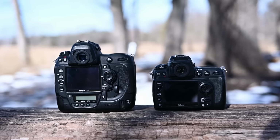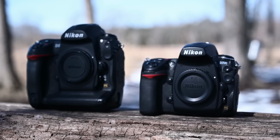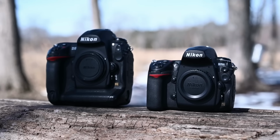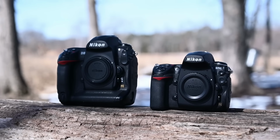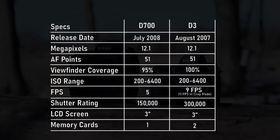So just a little history between these two cameras, the D700 and the D3. A few months after the D3 was released, Nikon did release the D700. It was essentially a mini D3, but it wasn't as sporty as the D3. Looking at the specs here, they're essentially the same, but the D700 is smaller and lighter. We'll take a look at the release date.